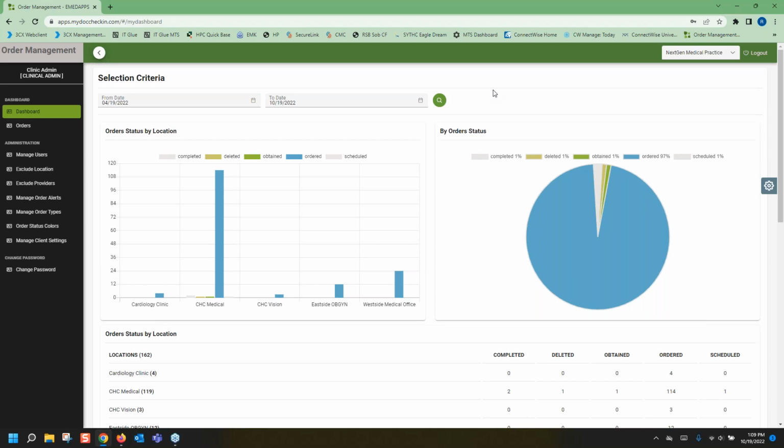We use CareBridge Lite to populate the data. So basically, if you wanted to implement order management at your practice, we would do a small install on your server, and that small install of CareBridge Lite would take your NextGen data and feed it into order management. And then it'll also take the order management updates and feed it back into NextGen. So for any of you geeky friends on the call, it is a bidirectional interface. It is pumping data both ways.